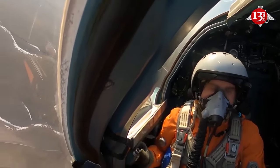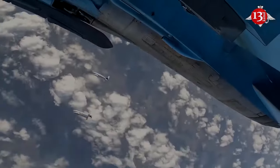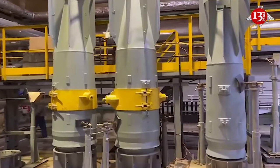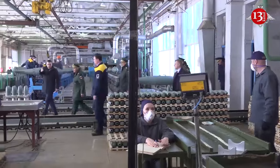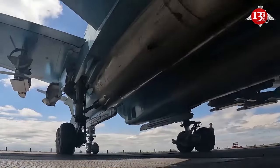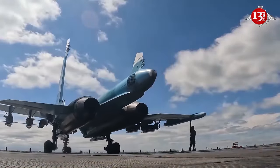The most powerful glide bomb currently used against Ukraine weighs around 1.5 tons, nicknamed the Building Destroyer by Russian military bloggers. Moscow has also announced the production of new glide bombs such as the 3.4 ton Fab 3000 and the Drell, which contains cluster munitions. Russian forces began using glide bombs against Ukraine early last year to compensate for the lack of precision-guided munitions.